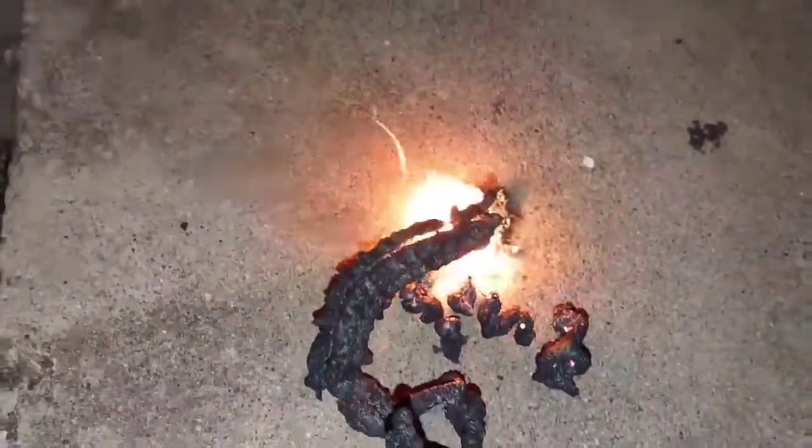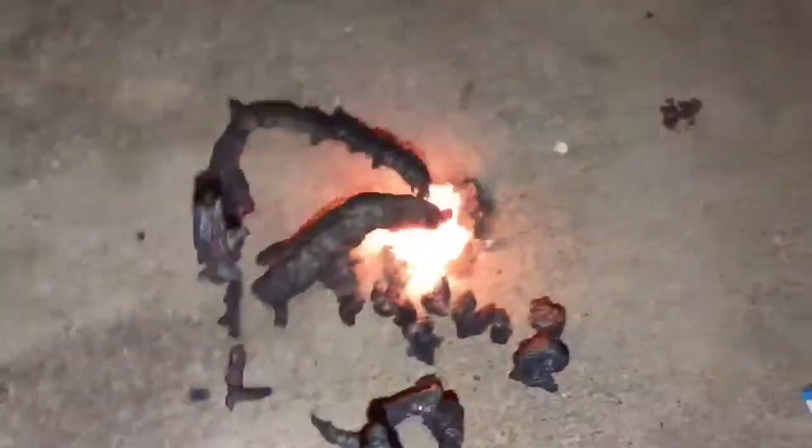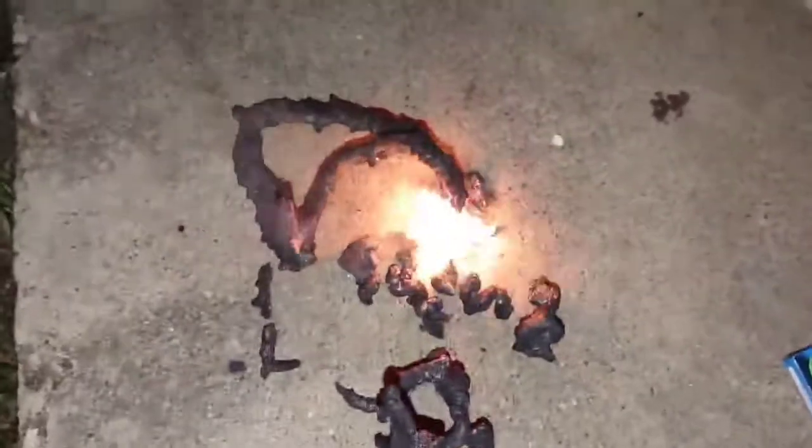Oh my goodness. It usually stops by now. I know. I don't think it's a snake. I think it's a dragon. Or we just lit it too good. Look. Should I go ahead and get the other one going?